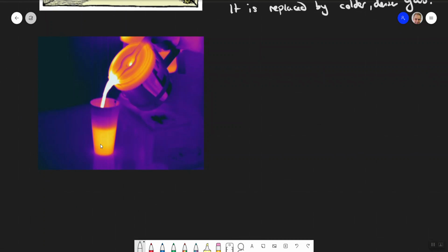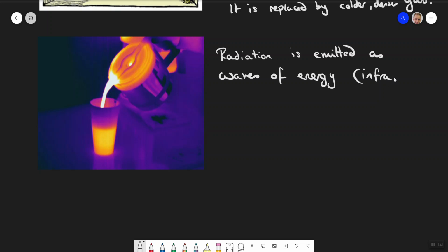Final one, radiation. Radiation, remember the EM spectrum and that lovely song, infrared radiation. Right, this has no particles involved at all, so this could happen through a vacuum because these are waves of energy. So radiation is emitted as waves of energy, often infrared, is what we feel. Most things we come across are emitting infrared radiation due to their temperature. And that can travel through a vacuum.